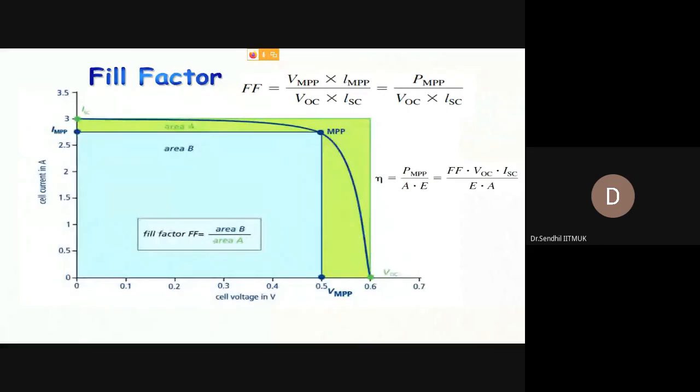Normally this is the typical IV characteristic, current against open circuit voltage. Here you can see the maximum power point, with its current and voltage. To find the efficiency, it is Pm divided by A times the insolation, that is how much area you have taken and how much incident solar radiation is there. Based on that we can find the fill factor. If you purchase a solar cell, the manufacturer gives details at the backside: what the fill factor is, the Isc, the Voc, everything. Based on that we can predict the efficiency of the solar cell. This is the typical conventional PV panel IV curve.